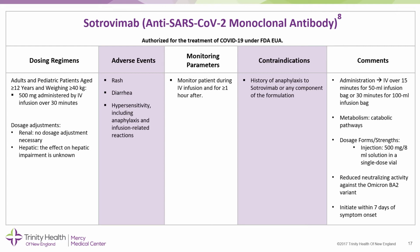One final consideration regarding this is that it has reduced neutralizing activity against the Omicron BA.2 variant. That is a very important consideration regarding this medication, since most of the cases nowadays are due to the Omicron variant. So we would have to consider, would this medication be effective for that specific patient or not?